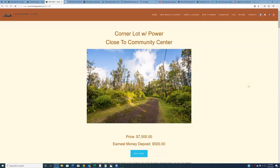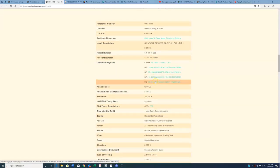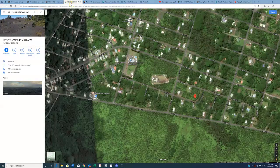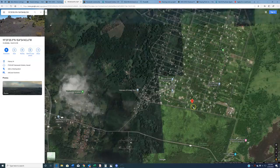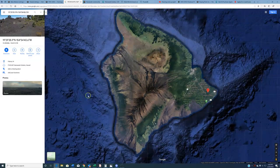So let's bring this up on a map, show you guys exactly where this is. As with all of our listings, if you come back down here, click these GPS coordinates, any one of them, boom, up on Google Maps, it shall appear. Let's pull back first, show you guys exactly where this is, and we'll talk about specifics. So, this is the Big Island right here, aka Hawaii County.